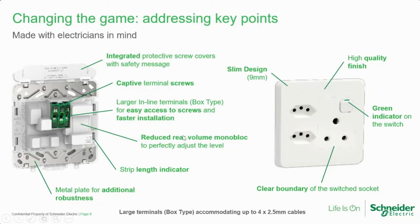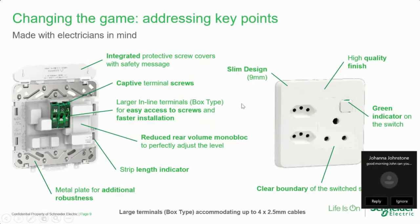The terminals themselves can handle up to 4 by 2.5 millimeter squared cables. Now, SANS 10142 allows for a maximum of 3, but we've actually pushed the design to give us 4 by 2.5 millimeter squared in case we have some existing installations that do have a reason to have 4 cables at once.